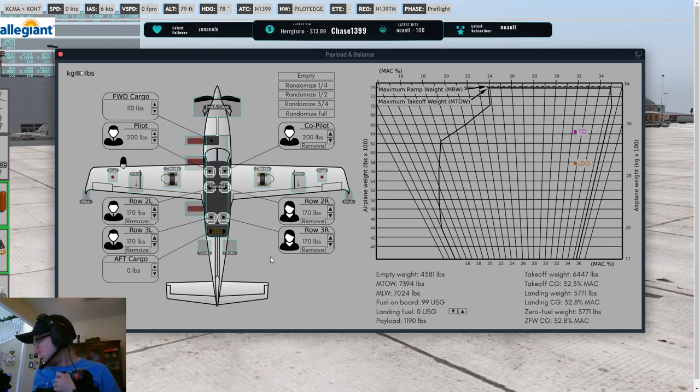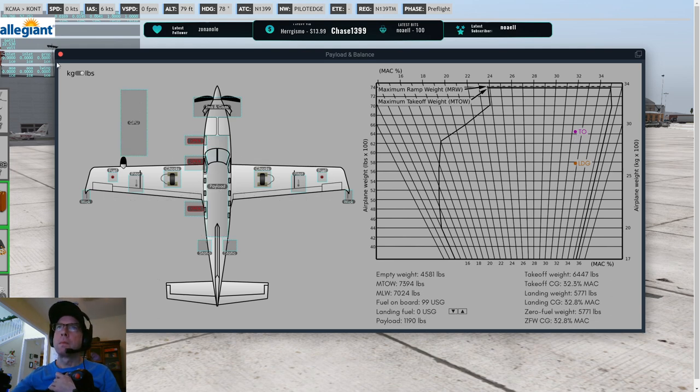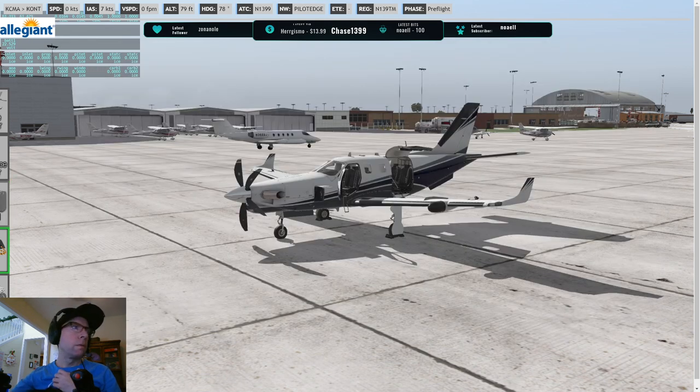So that would be 110. Main thing is having these figures inside the envelope for CG. And I need fuel, so we'll open those up. We'll figure out what our fuel is going to be.